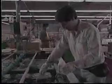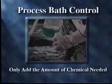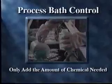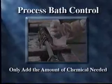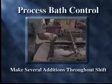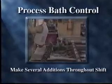Control of bath concentration is also important. If you make process bath additions, follow directions provided by the staff who tests your baths. Do not add more chemicals to the process baths than directed. Making several small additions throughout a shift instead of a single large addition improves process consistency.